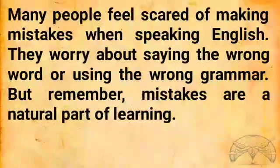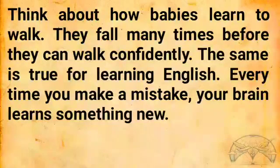Many people feel scared of making mistakes when speaking English. They worry about saying the wrong word or using the wrong grammar. But remember, mistakes are a natural part of learning. Think about how babies learn to walk. They fall many times before they can walk confidently. The same is true for learning English. Every time you make a mistake, your brain learns something new.